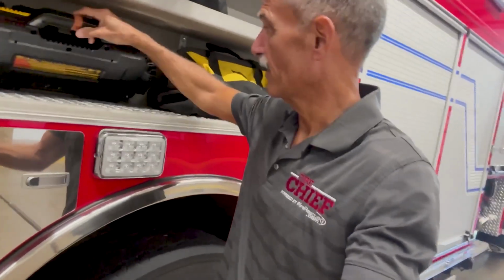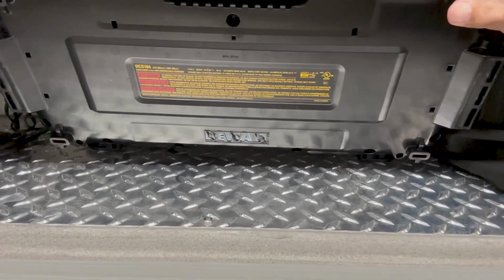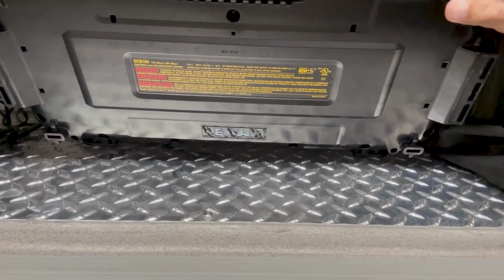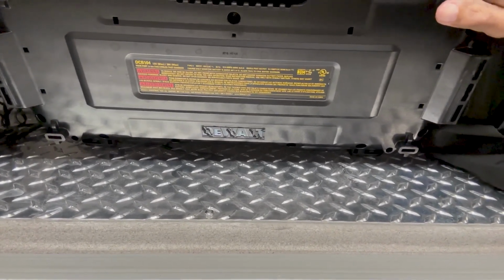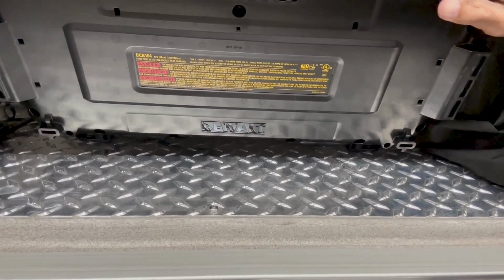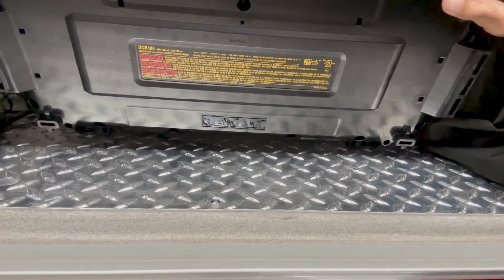And one thing I want to show you, it's important for you to look for that UL listing when you're looking at these types of systems. Too many of these things come to us from knockoffs or they're damaged goods or something to that effect. We need to make sure that the research and the science has been behind what it is that we're putting on the fire trucks.